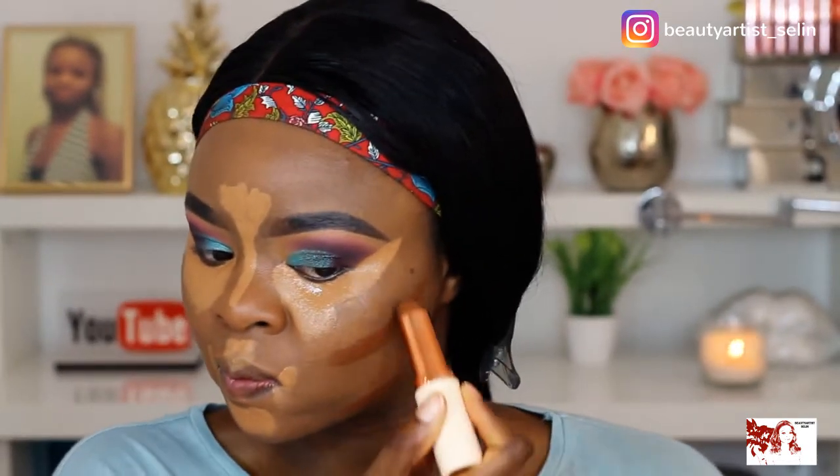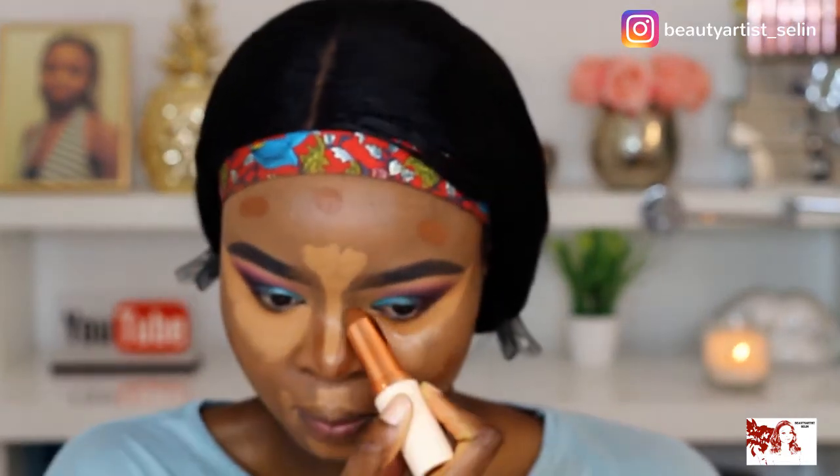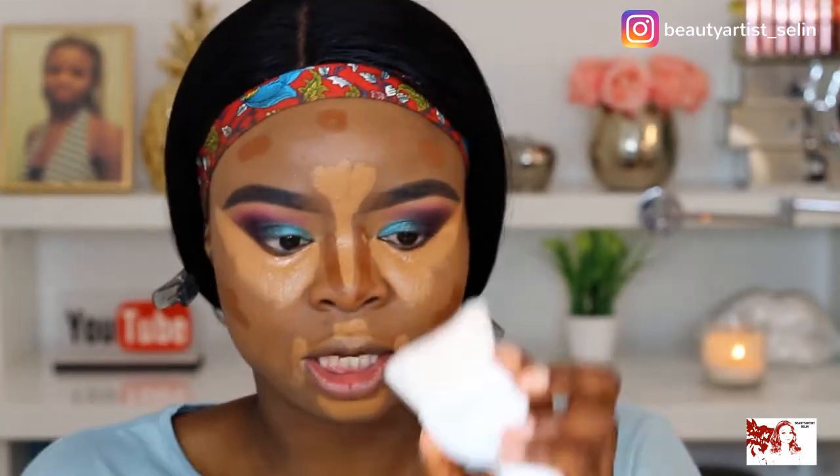I'm going to use it to cut my eye and contour. You guys know the deal. I'm going to be using the Revolution Concealer in the shade F16. Using this Catrice contour brush. I have this brush I think for years now.